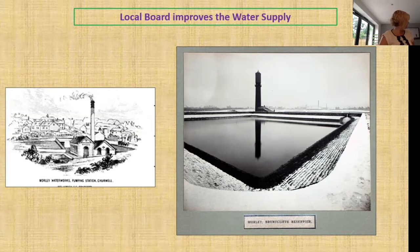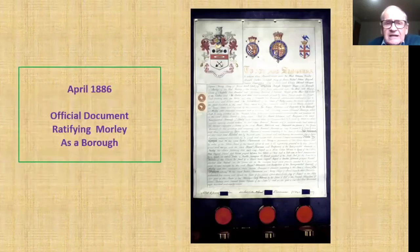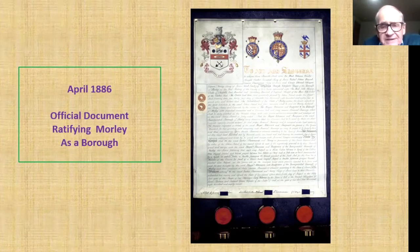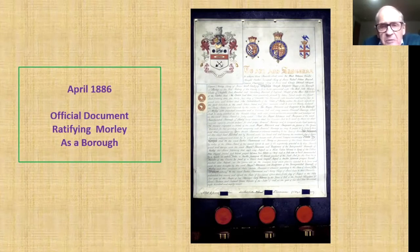That made a huge difference to the health of the town and also to its industry, because mills now could get much more water than they had done previously. The result was that from 1869 up until the 1880s, the town grew in population and in industry, to such an extent that in 1885, Morley applied for borough status from the central government in London, and that was given on the last day of the year in 1885, and this charter signifies the permission for Morley to be a borough. That document is now on display within the town hall.